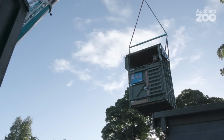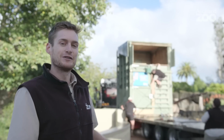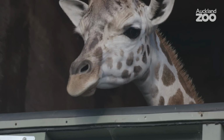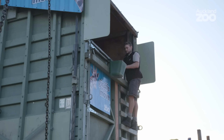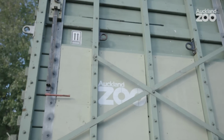So we've just managed to successfully transfer Zuri onto the truck, put her in quite a low truck because the bridges along the way to Wellington and also the trolley bus cables in Wellington are pretty low. So some of the keepers have come out to say goodbye. Zuri, she's a really cool giraffe, she's really calm. Because she's really relaxed, I'm really happy, and hopefully she's like that the whole way. We're going to stop along the way, check up on her, make sure she's doing all right, and then off to Wellington.